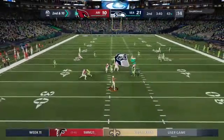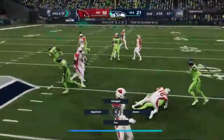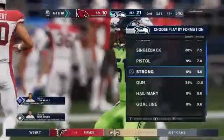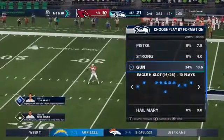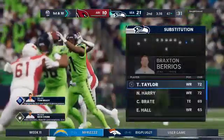Here's Herbert now on 2nd down. Into double coverage, and it's intercepted. He's picked off near his own 48, and they'll start out with great field position at the 47-yard line in enemy territory. 47-yard line.